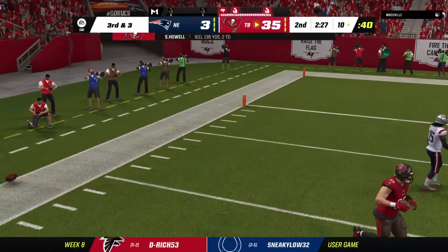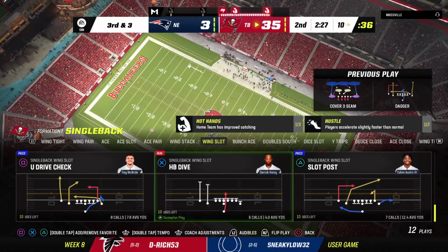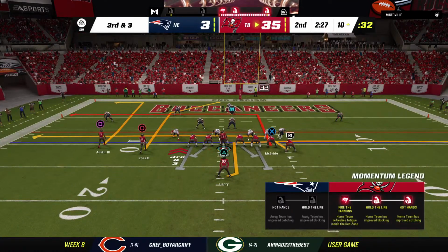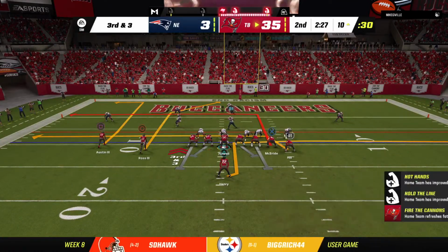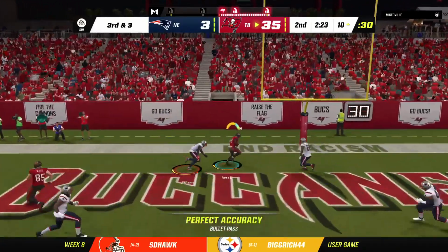A quick throw knocked away and incomplete. I see the surprise in your face there, partner. That is a rare incompletion from him. He's been on point this entire game. He has percentage completion-wise way up. Not that time. Howell tried to pick it up on 3rd.